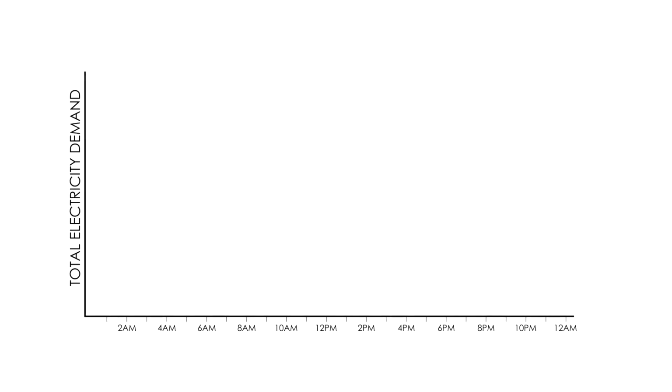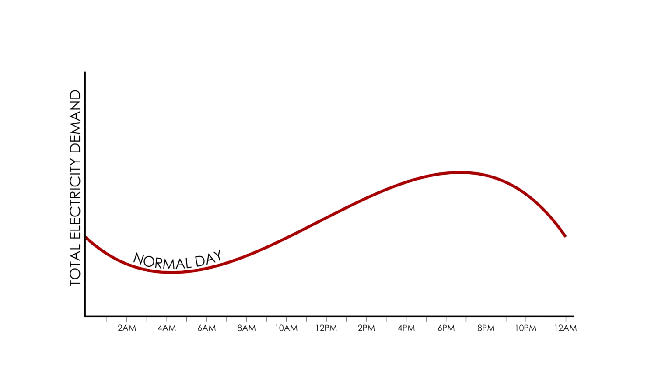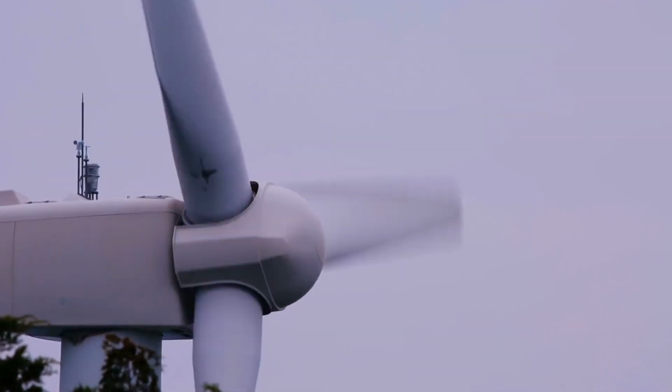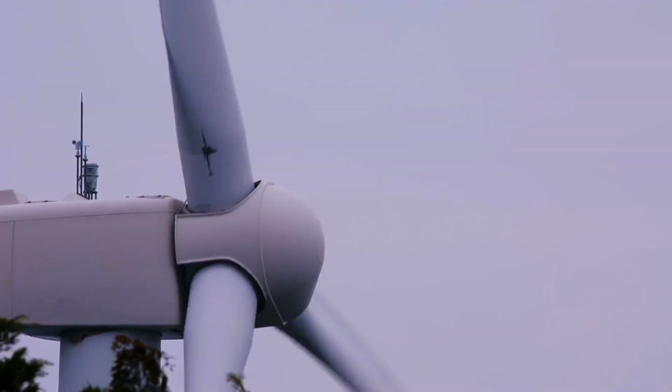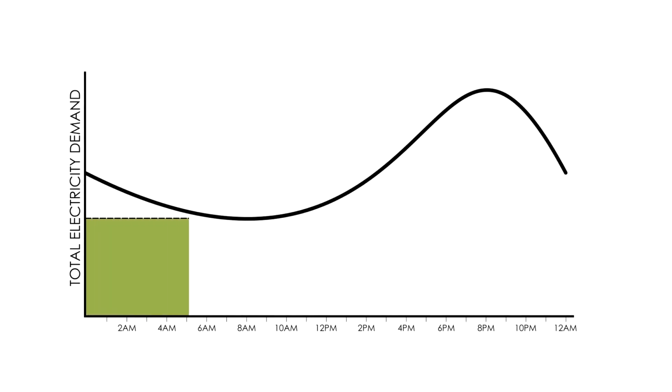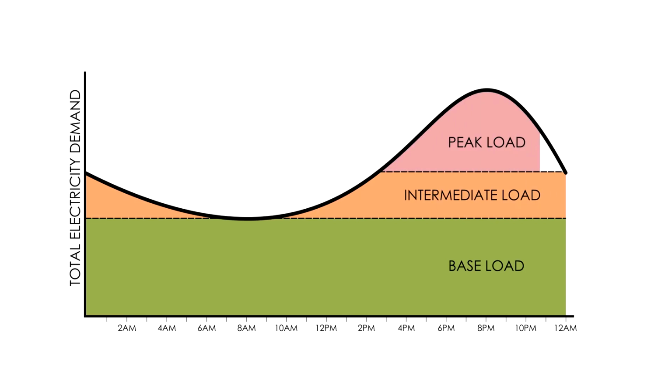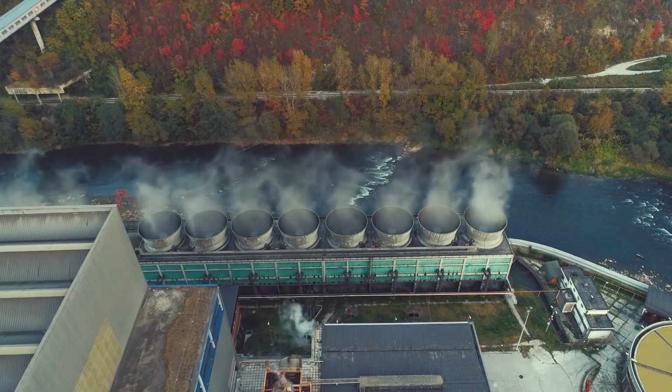For the most part, electrical demand follows a fairly consistent pattern, but factors like extreme weather can make it difficult to forecast. Grid operators balance demand by dispatching generation capacity in real time. The cheapest sources of power are used to fulfill the base load that's more consistent, and higher cost sources are used for peaking when demand exceeds the base. But it's not as simple as flipping on a switch.